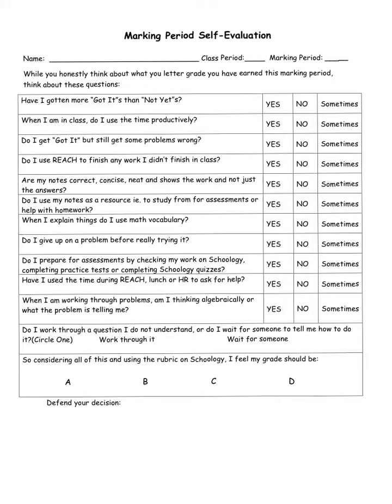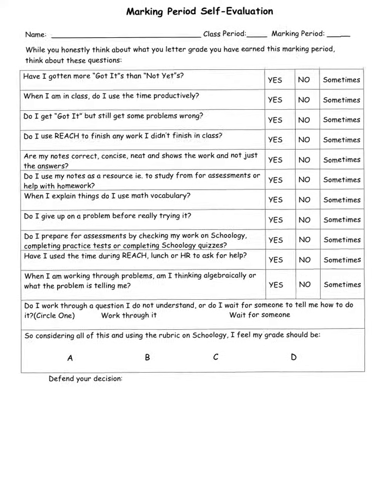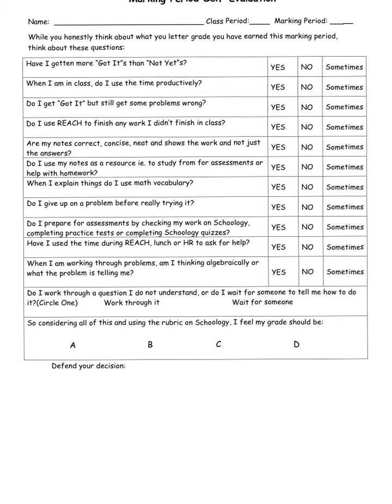When I'm in class, do I use the time productively? Meaning, am I sitting there actively listening, paying attention, taking notes, doing what we're supposed to be doing? Or am I fooling around on my iPad, drawing and doing other things? Do I got it, but still get some questions wrong? Which, as we always say, that is okay, because you got it, but maybe you made a calculation error. So if that's you, circle yes, that happens. Or no, that doesn't happen. Or sometimes it does.